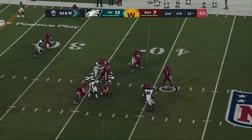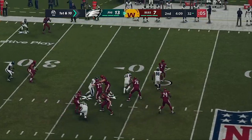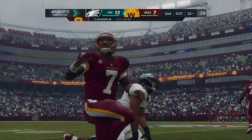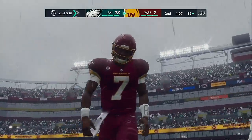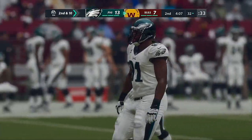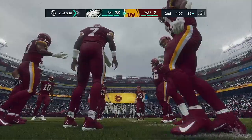Now Haskins on first down. And incomplete. They've given up a few first downs on this drive, but getting the incompletion there should give them something to build on and maybe turn the tide.